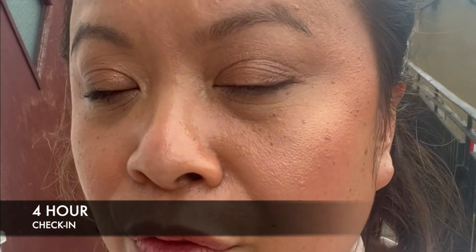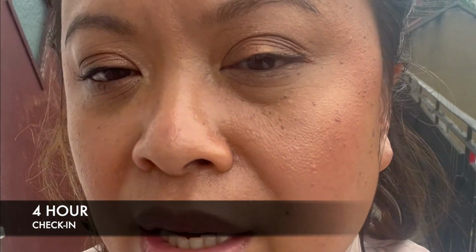So here is a 4-hour check-in. It's still looking really, really nice. This is the 8-hour check-in. Looks fine here. Obviously I've got an oily T-zone, but it still looks really nice and glowy. So far so good. I really like it.